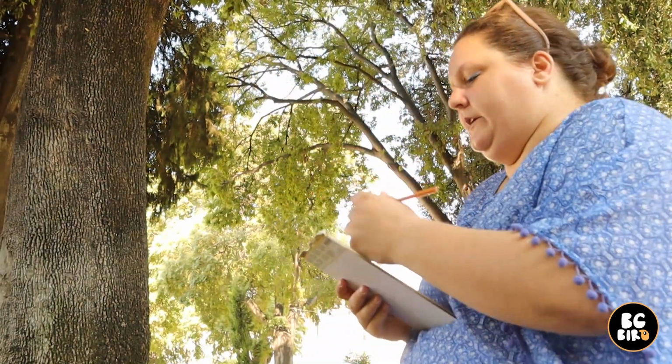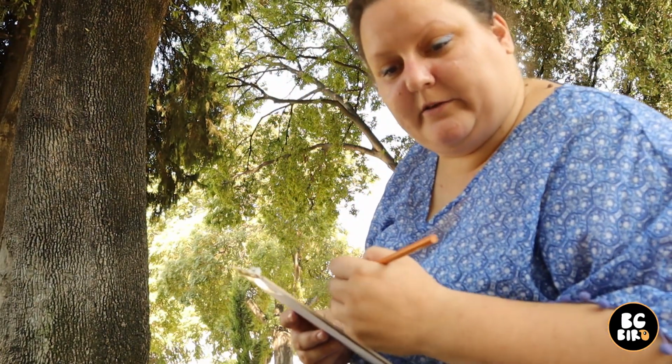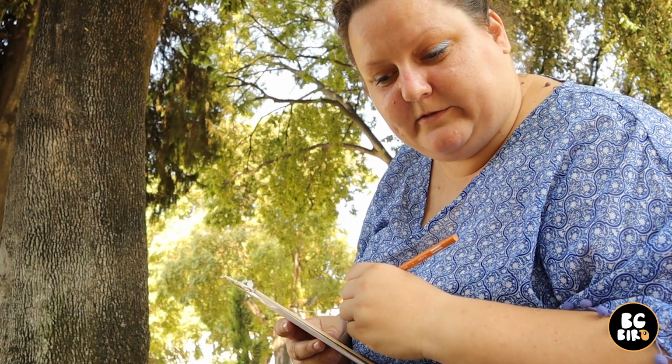Okay, let's see which colors. I have 24 Prismacolor Premier colors here. Okay, maybe the yellow one again. I took the yellow again.